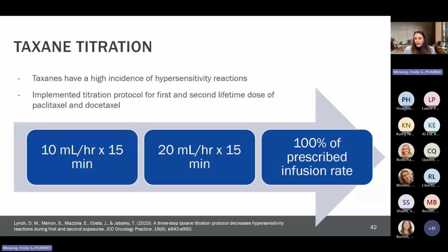So in addition to looking at overall compliance, another way that we have used data from our smart pumps is to evaluate compliance with specific initiatives that we have going on within the oncology setting. Just one example of that is that we do something called a taxane titration protocol. This is because taxanes have a particularly high incidence of causing hypersensitivity reactions in patients' first and second lifetime doses. So in collaboration with our allergy colleagues, nursing, and pharmacy, we were able to develop this protocol where we titrate patients up when they're receiving Taxols for their first and second lifetime dose, in the effort to decrease the incidence of hypersensitivity reactions.